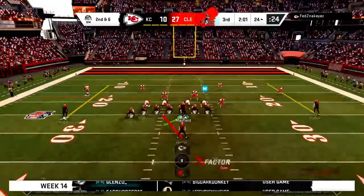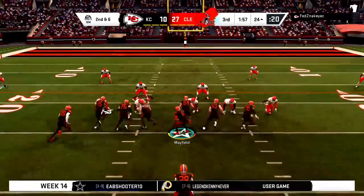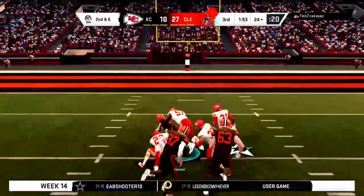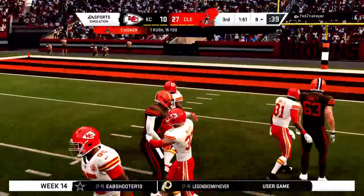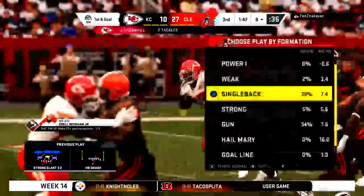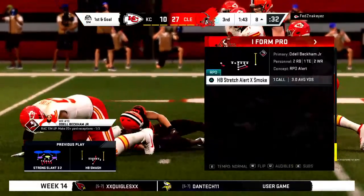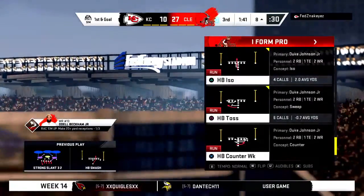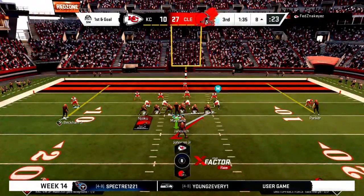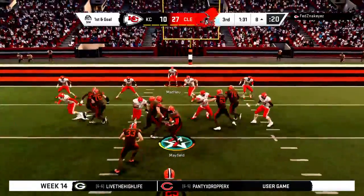Following the pickup of 4, here's 2nd and 6. Watch the curls. They'll run this with Homer. And they've got it inside the 10 at the 8. That gain of 15 gets him on the doorstep, 1st and goal. A lot to praise on this drive, obviously. I know you're seeing what I'm seeing. Those guys up front, they're getting it done. Doesn't matter what play is called. They are handling their business at the line of scrimmage and dominating right now on this drive.